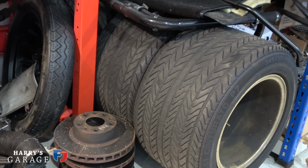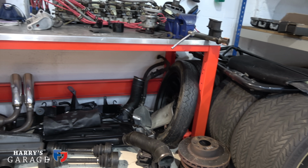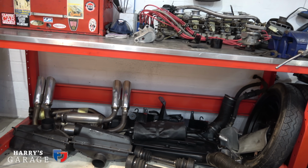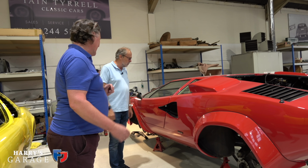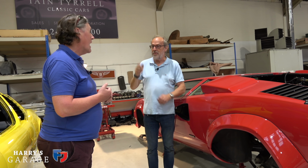Mission creep and all that, isn't it? Off we go on a little journey. But I'm amazed. I'm absolutely amazed. So by the next visit here, there might be some gearbox components. Absolutely. Brilliant. And the head should be done by then as well. Good. Right. Well, there you go.